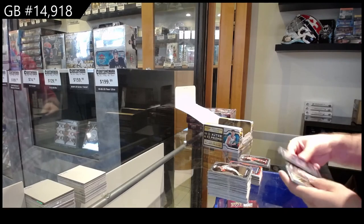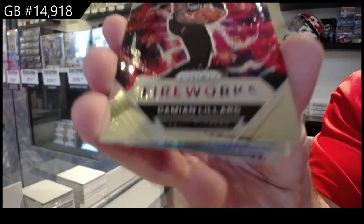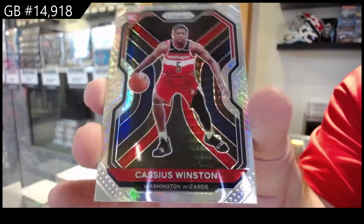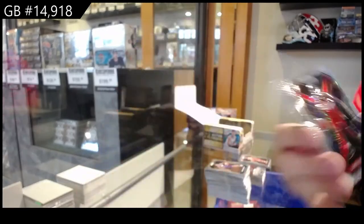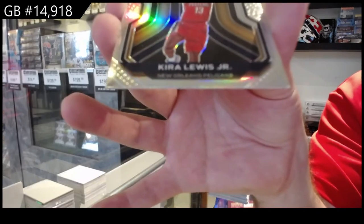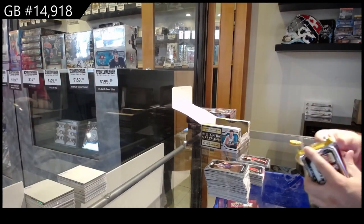Rookie, rookie, base, base, base. Rookie, rookie. Not rookie, sorry. Fireworks. We've got a fireworks for the Blazers of Lillard. We've got a rookie hyper silver for the Wizards of Winston. Hopefully he turns out to be good. And a silver rookie of Lewis Jr. for the Pelicans. Not sure if any of these guys are going to be any good, but silver rookie and hyper silver rookies are never bad.